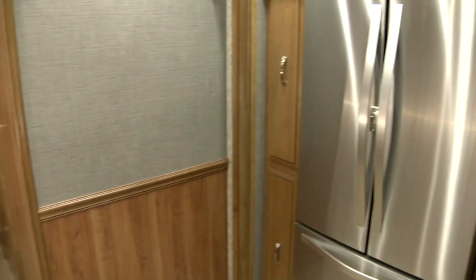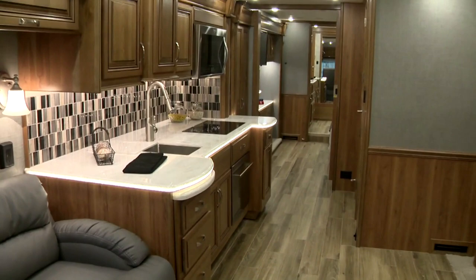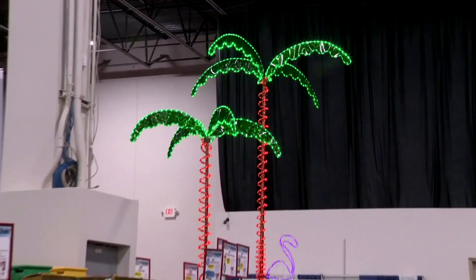Complete with bathroom, kitchen, shower, full bedroom. My goodness gracious. Oh, this is an Integra motorhome here on display by National RV out of Detroit. What's something like this gonna run me? About $400,000. $400,000 and some fake palm trees.